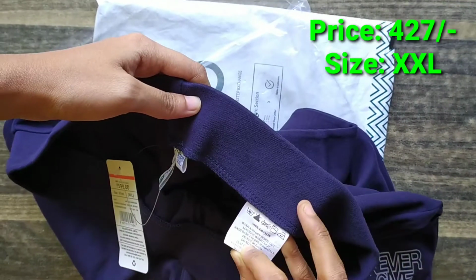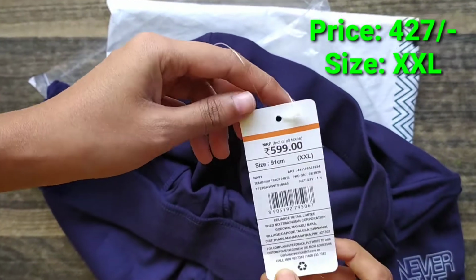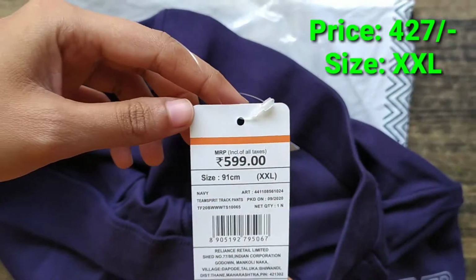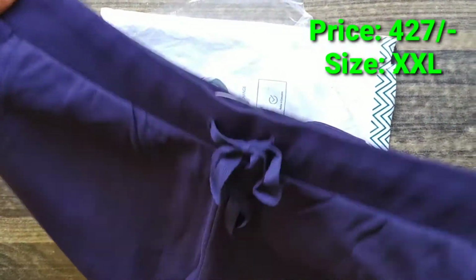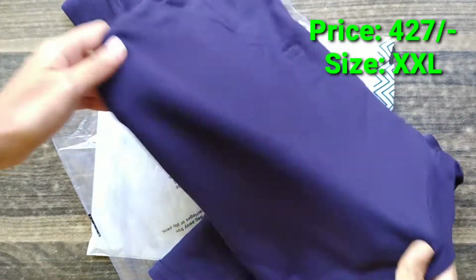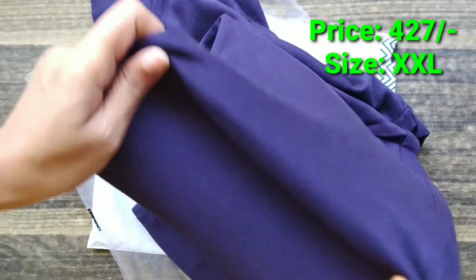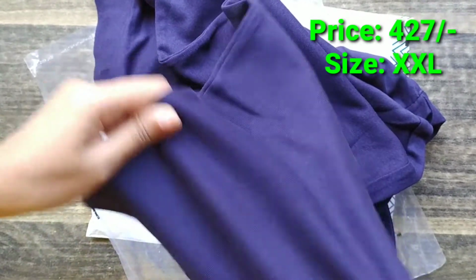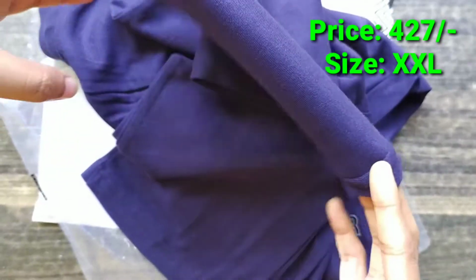Okay, coming to the products. The 3 products are women's tracks. This is a blue drawstring track with pockets and the fabric is polycotton with the size XXL and the price of the product is 427 rupees. I ordered it on 18th November 2020 and they delivered it on 21st November. Within 3 days, they delivered my product.